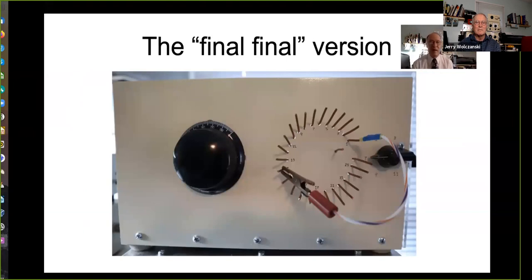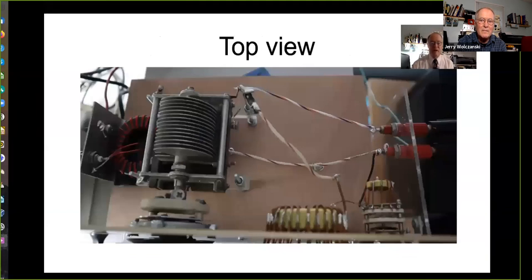And so to change bands on this thing, I have a little lookup table, a piece of paper. For 30 meters, I put this clip lead on number 10. I set the capacitor to number 13 and the switch on number 7. And I'm pretty much ready to go. So QSY with these things is just a matter of a few seconds. Pretty nice.